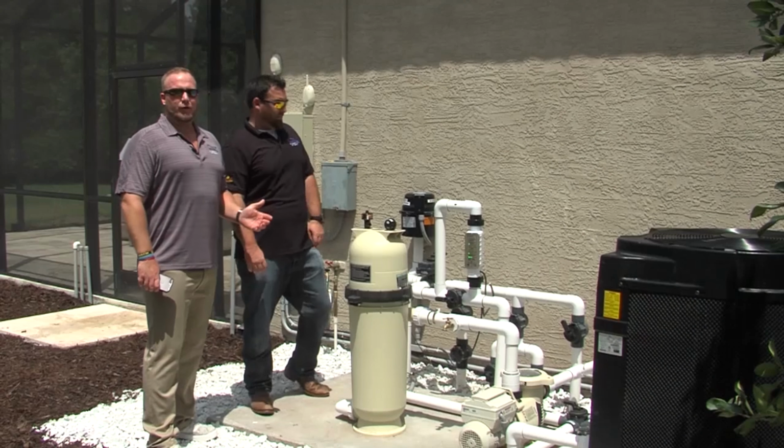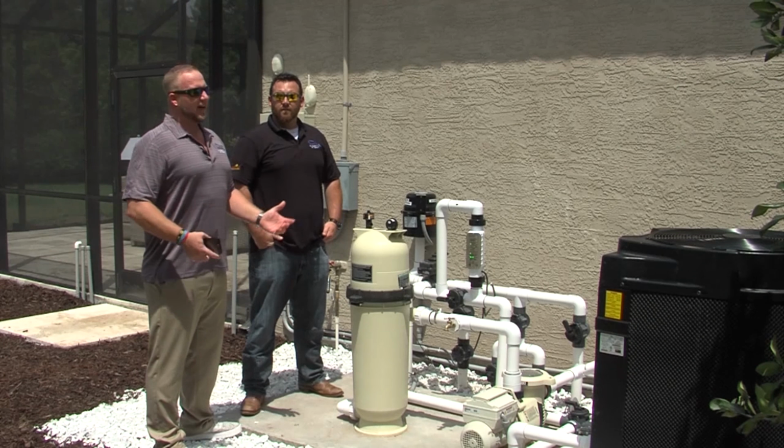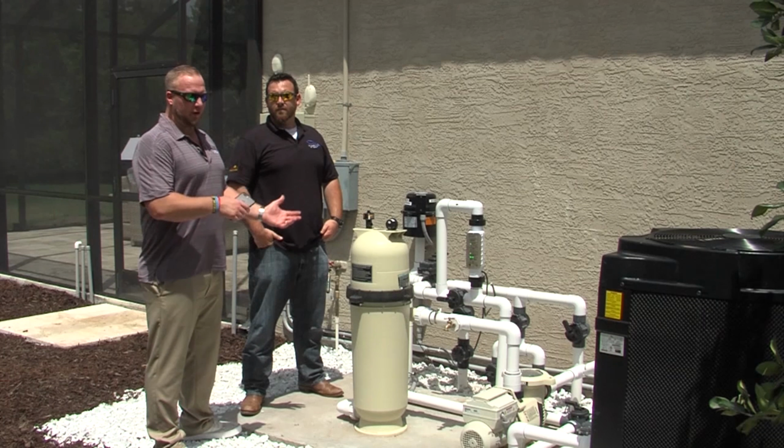So now we're going to go over the equipment. I know we've shown equipment a couple times, but we're going to go over each part of the equipment so you can have a better understanding of what a pool should get and what other pools do get. There is a big difference. A lot of people don't think there's a difference, but we're going to show you the difference.